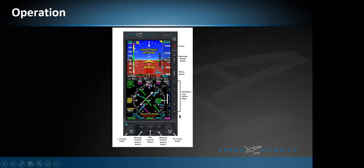All your hot keys are changeable, depending on what I'm controlling and what I'm doing. Those will be different items, but they're the line select, I call them hotkeys. And then you've got your two knobs, one on the right, one on the left, and the lower right is the one you're going to use the most. I'll talk about that a little bit more in a second. You've got your bearing pointers on the two outside buttons here, and then the center is your nav source select. So it selects for GPS 1, GPS 2, nav 1, nav 2. If you have an E5, it's one GPS and one nav.